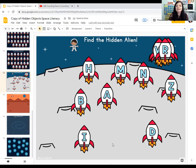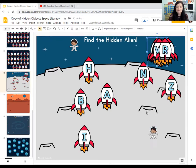Can you find the letter M? M is for Mercury, another planet. There's the letter M. Blast off. No astronaut hiding. This time, let's look for the letter D. Can you find letter D? Blast off letter D, rocket. There's the other astronaut. Oh, you did a good job. You're really good at remembering what the letters look like. That was great letter recognition.